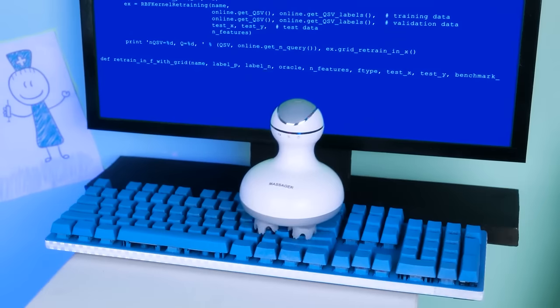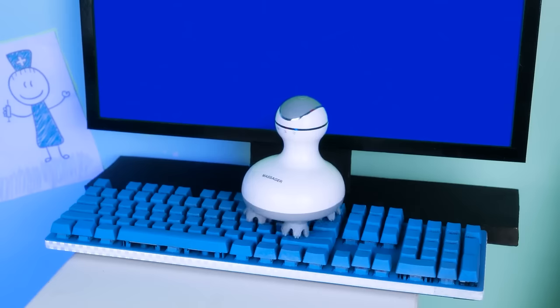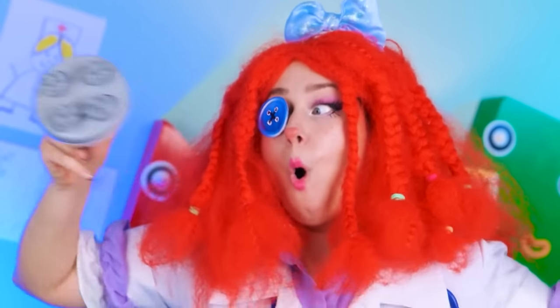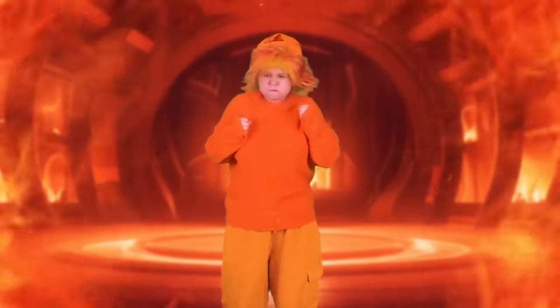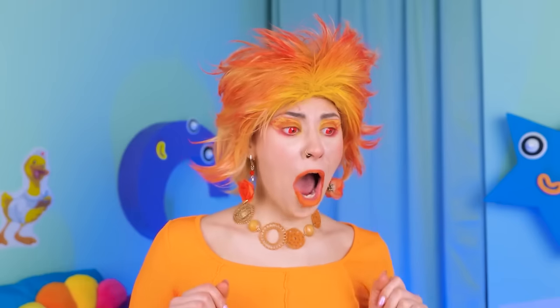Oh, wow! What do we have here? What a funky little massager! Come here! This will help! The baby needs to relax! You know what? Me too! Oh, yeah! That's the spot! What's that? Give it to me! Give it to me! Oh, well!